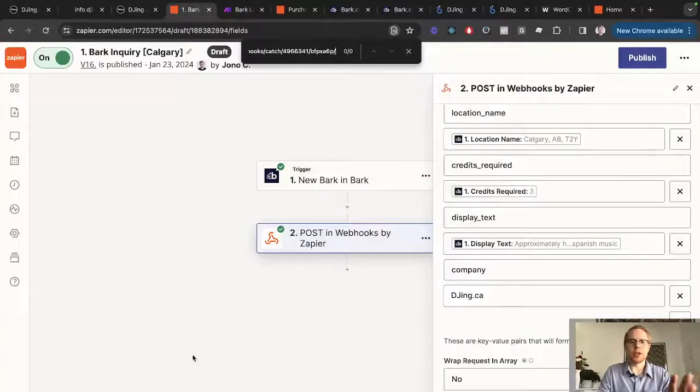You want to programmatically generate it, and the only way you can do this is really through Zapier. So if you guys haven't signed up for a Zapier account, do that, and that's really the game changer here. If you want to do it, you just got to do it through Zapier.